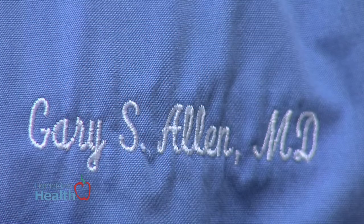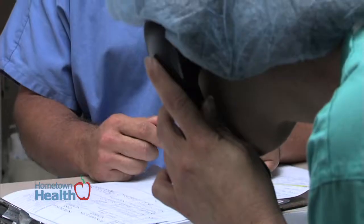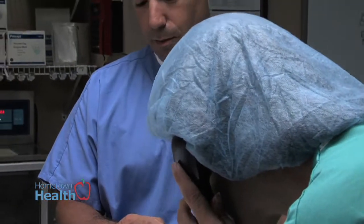Dr. Gary Allen, Director of Cardiothoracic Surgery at Florida Hospital Waterman's Heart Center, explains the treatment options available to those with coronary heart disease. We are challenged with taking care of patients that have blocked coronary arteries. In general, there's 3 columns of care. On the first column would be what I would call standard medicine therapy for coronary artery disease.